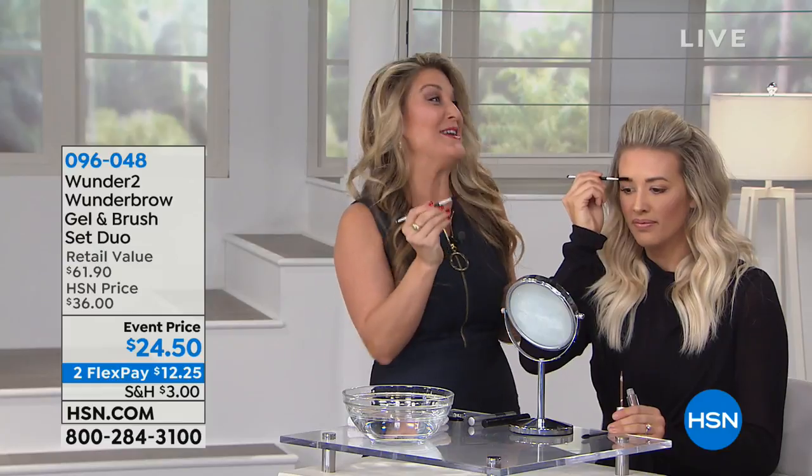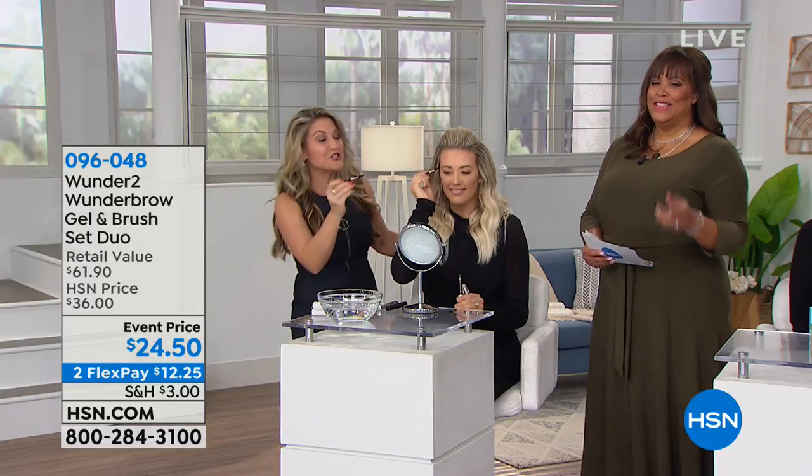Now, once you put the Wonder Brow on, you're going to take the spoolie end of your brush. It should be called Wonder Wow. I know, it should be called Wonder Wow. Wonder Brow. And you're just going to go ahead and spoolie that through. That's basically combing and setting those hair-like fibers into place.